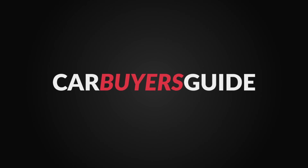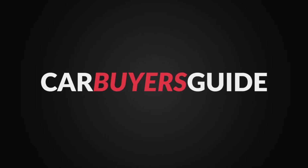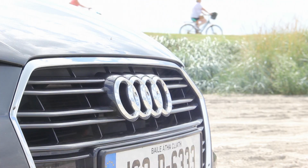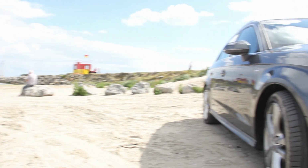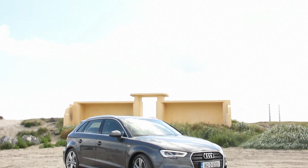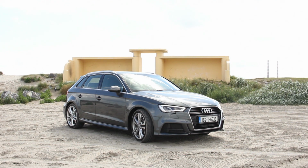Well, we're down by the beaches here in Dublin, and we've got our hands on the new Audi A3. Now, when I say new, what I mean by that is the updated A3. It's a really nice car. Very few changes, I suppose, would strike you straight away.